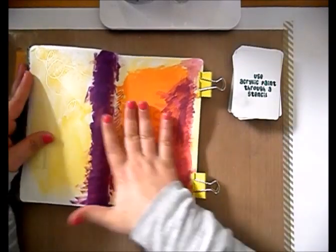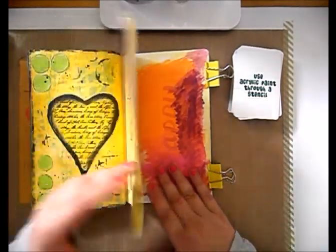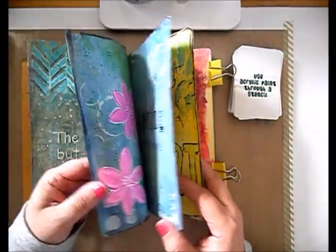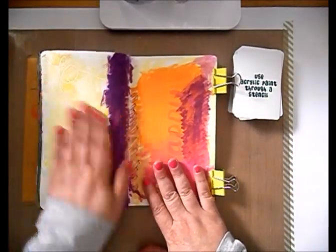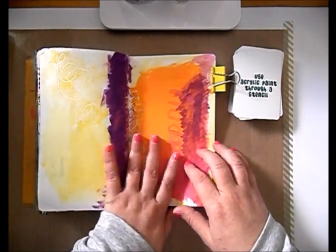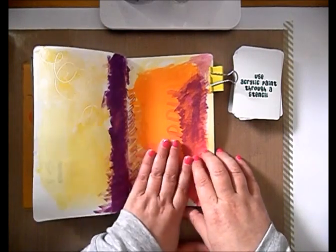And since I don't like these leftovers which I've created when I had some leftovers from previous pages, I know that I will cover it up. But how exactly, I don't know yet. So I will play now and speed it up.